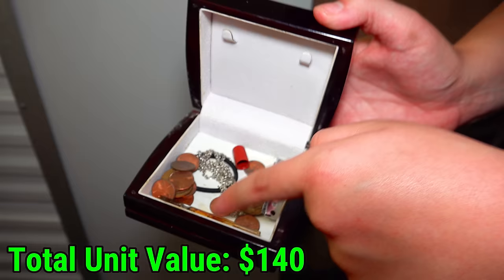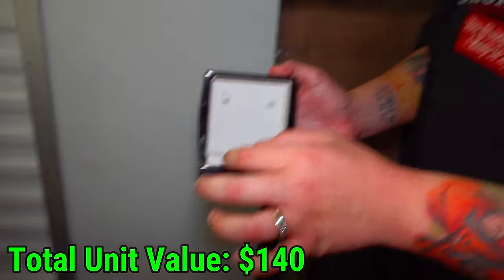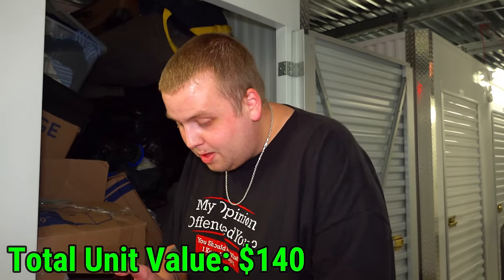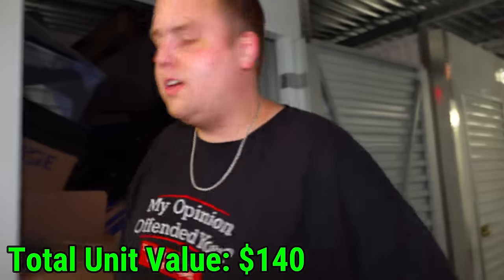And some questionable activity device right there. I'm gonna call that a questionable activity device. Along with a bunch of pennies and a token. It's been a while since I found one of those. Yeah, that's the new name.